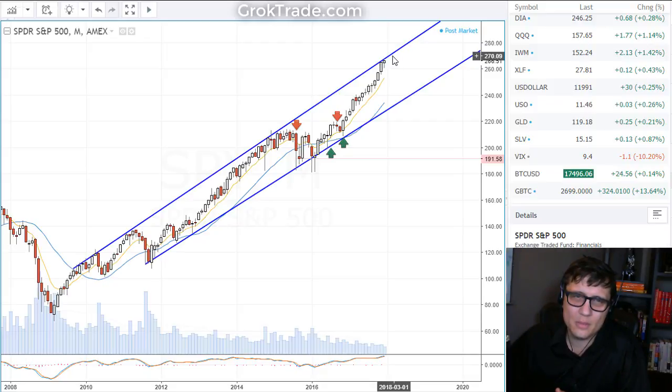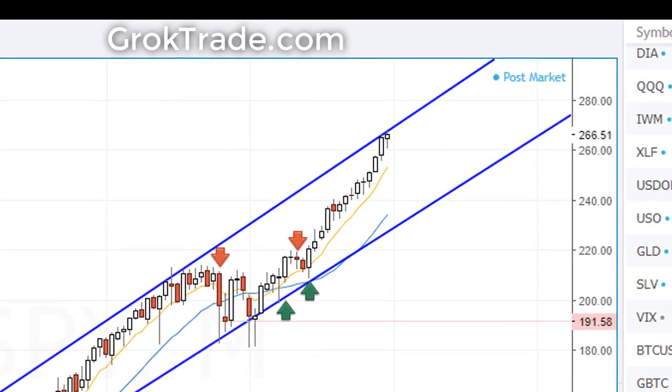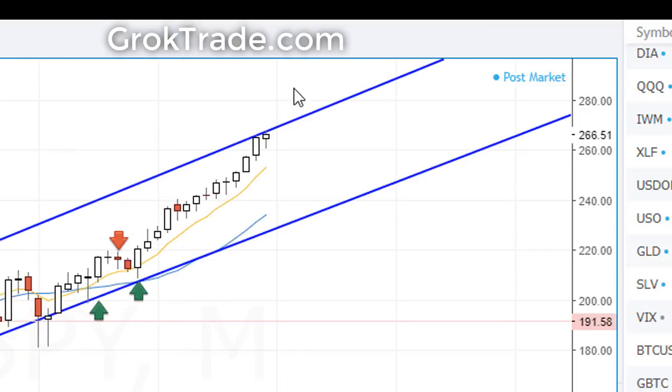I mean, with a hanging man right now, the monthly just looks like we are ready to top out. Now, it could build a base, it could do a number of things, but this is the time to be on it. If you're a long-term investor, this is profit-taking area right here, gang.